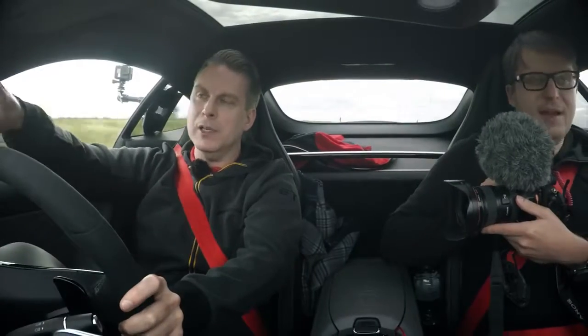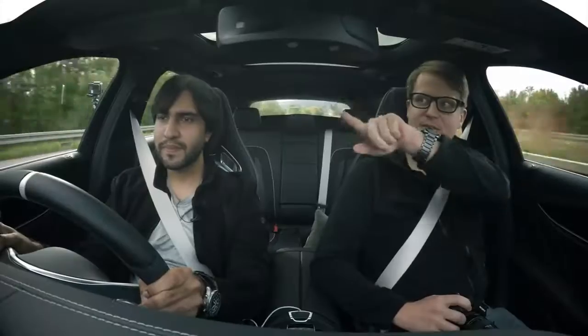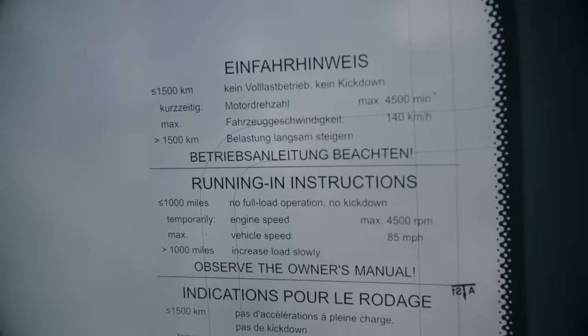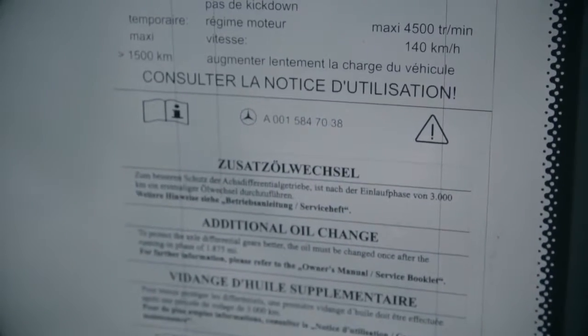1,500 kilometers. So according to this, this is now run in. We have completed the running in instructions. They are there. And I didn't know that it has its instructions on the window. Yeah, it has the instructions. Strangely, the GTC also needs a differential oil change at 1875 miles, which the other GTs don't. So okay, it seems to be unique to the GTC.